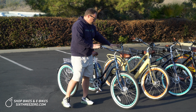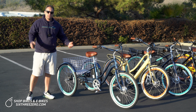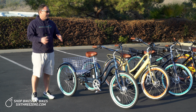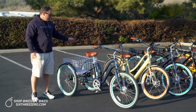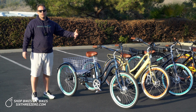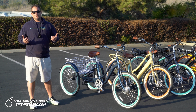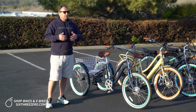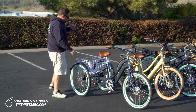And you're going to get about 10 to 15 miles of range with the throttle and 20 to 30 with pedal assist, again, depending on the load that you have in the back and the rider, terrain, all those types of things. But if you're looking for a tricycle to ride around a community, your town, go to the pool, bring things, groceries, this electric trike is the one.